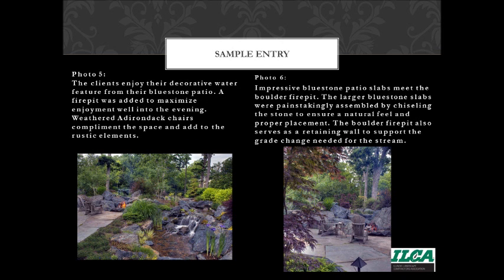In this sample entry, after the contractor included before and during construction shots, they've moved on to the after shots of the project. These are the great photos that show just exactly what this project is made of. In the photo description, the contractor explains how the bluestone patio slab meets the boulder fire pit.